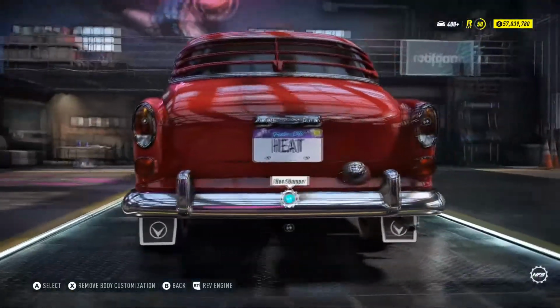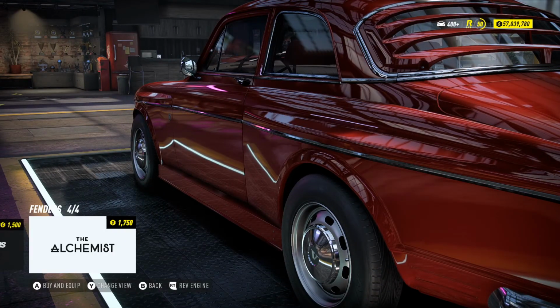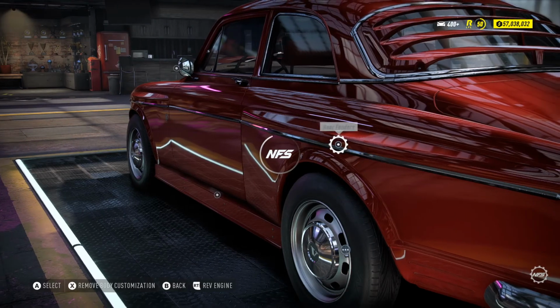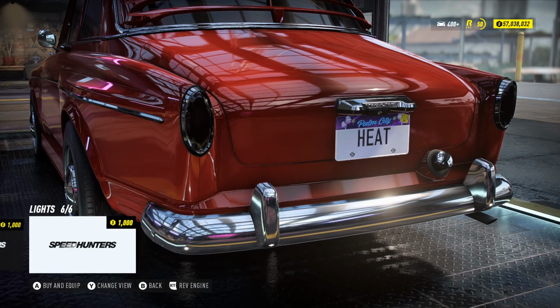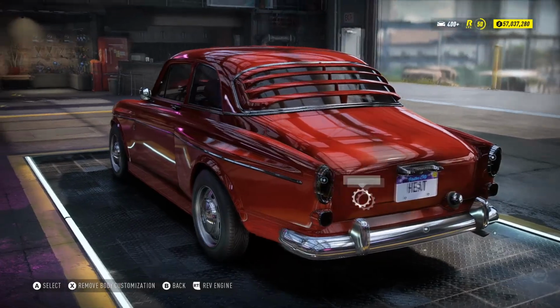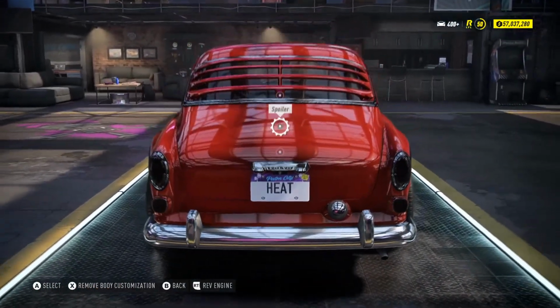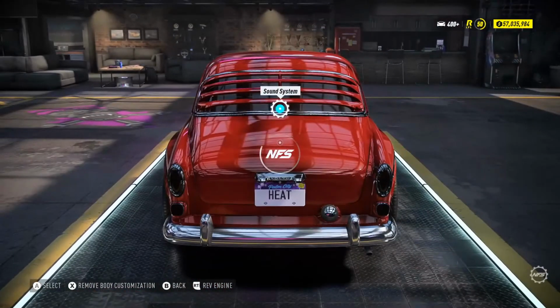Some side skirts. Now we need a rear one too. We wish Alchemist wide body again. Taillights, I like those. Tinted, nice. Quite rough looking, but good. Sound system, we'll buy the sound system.